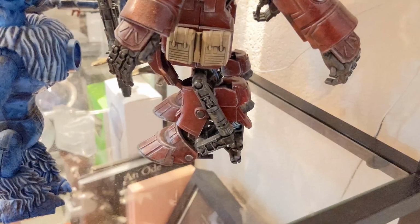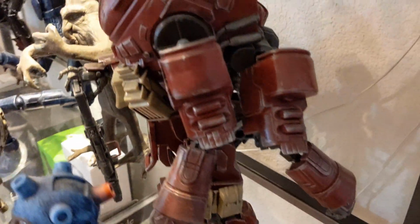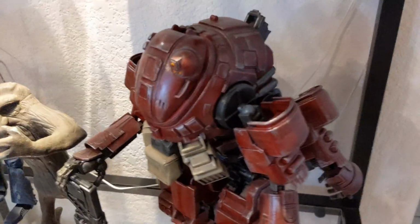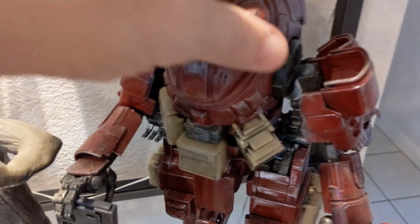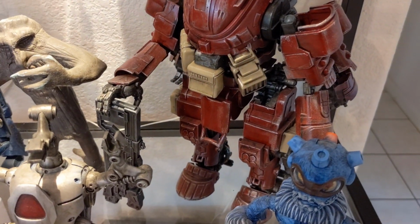It wasn't a kit, it was made by, oh my gosh. I am completely blanking on everything today, guys. I'm sorry about that. But this is the Titanfall toy, and I painted it, I customized it.